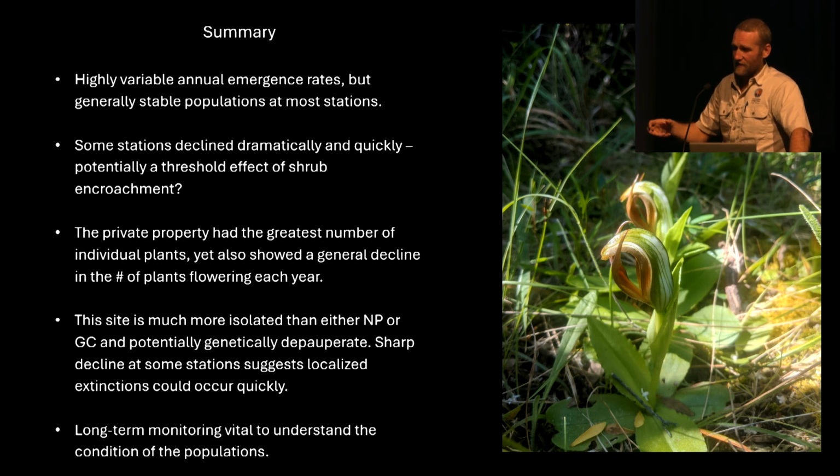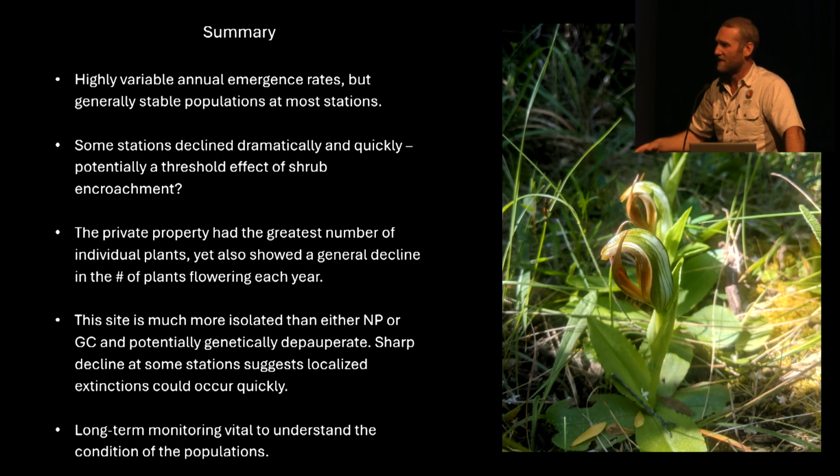The site that appeared to be in free fall, the private property site, is the most isolated. We haven't been able to find any other populations of greenhoods around it. So there's a potential that it's a genetically isolated population. That's completely anecdotal. We don't know the answer to that, but there's certainly some concern about how isolated that is. And really, we're just keen to keep doing this long term, because it's only if we do these long term monitorings that we're going to have any idea of what's driving the change and what is changing. So I'm done.